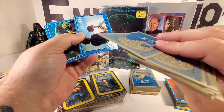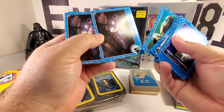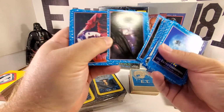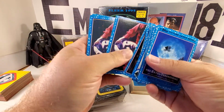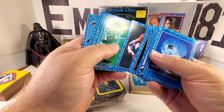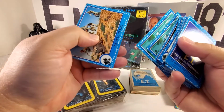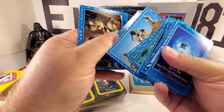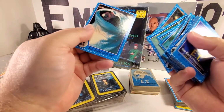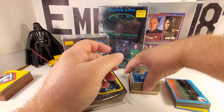What do you think, Space River? You want some ET cards? Yeah, sure. I can save some. Yeah, sure, she says. I mean, she's going to get some. Oh, I want them all. Even the quadruples. But it's fine. I share with her because she cooks me foods. Yay! Very fun cards.